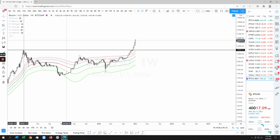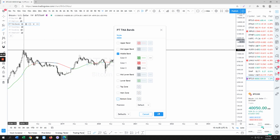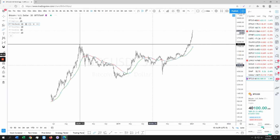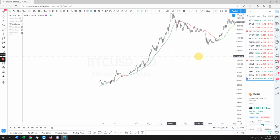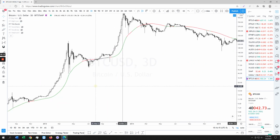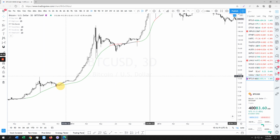Take your mid TMA band, take everything off. I think I made this very clear in the past that BTC loves to revisit the 3-day mid TMA band. No matter where we are, no matter what happens, the gap is never too big, right? There's only one time it didn't revisit the mid TMA band, and that was during the 2013 cycle.